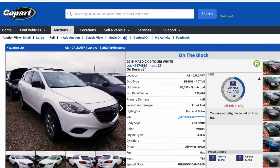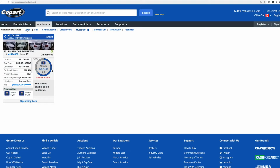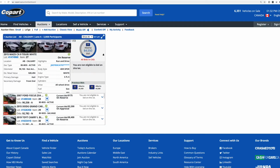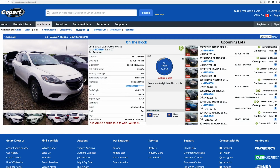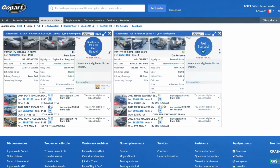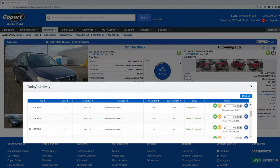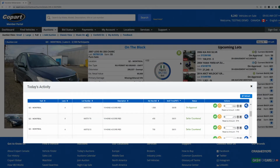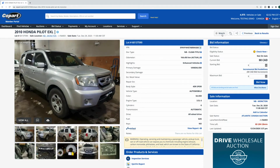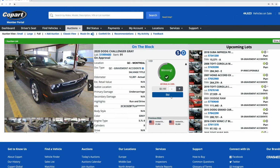The auction dashboard gives you a variety of features to customize your buying experience. View your auctions in small, large, or full view. Add auctions. Turn on and off music. Review your auction activity. Add vehicles to your watch list to easily identify your favorites as they approach the sale.